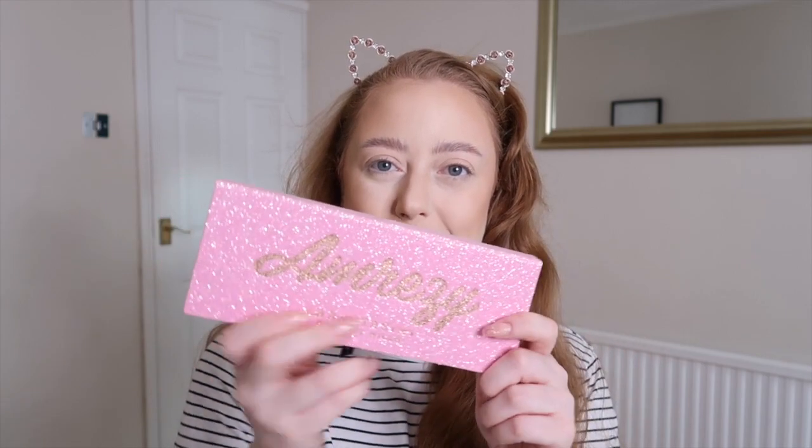Anyway, what I thought I could do then is tell you about this palette and try a little bit of the eyeshadow and see how it is. Let's see if we can create a nice look with it. I might just do one eye on camera because I think that might be easier, and then I'll do the other one and come back to you with the full look that I've made with this palette. When I do proper tutorials, I will probably do it in that kind of format as well.